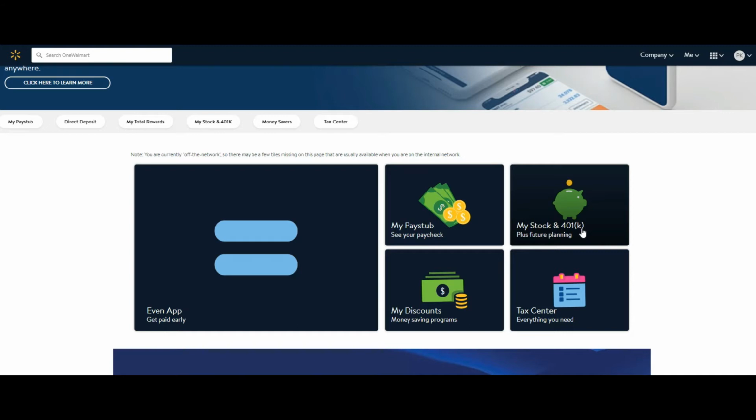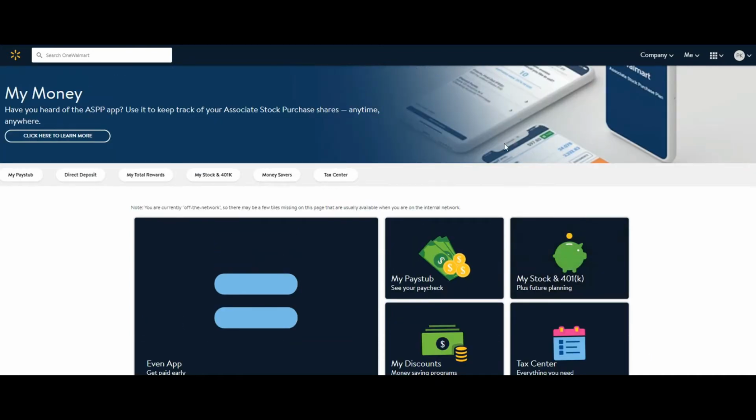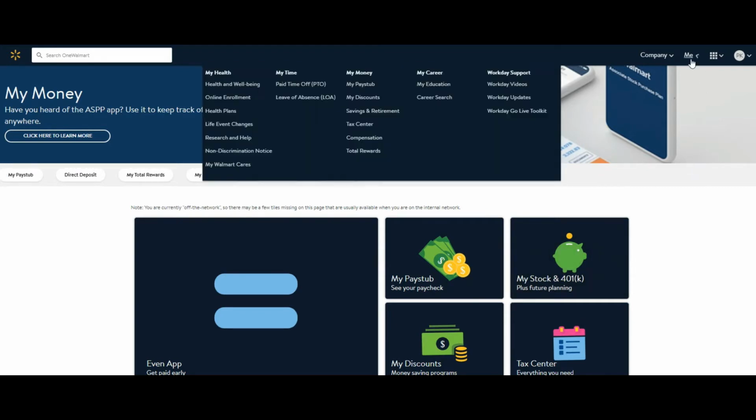The Even app, get paid early. I love that. I absolutely love it. You can check your pay stub and view items on it, such as your 401k, retirement, healthcare, pretty much all your deductions on your paycheck. You can check them, the My Stock and 401k. You can also look at My Discounts to see discounts for Walmart employees, My Stock and 401k.